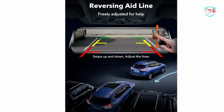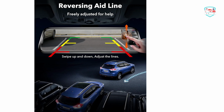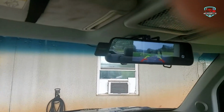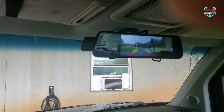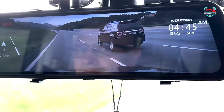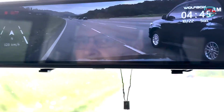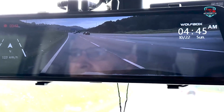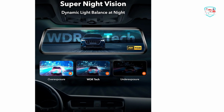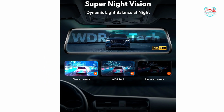Parking Monitor and Super Night Vision. After connecting the WOLFBOX hardware kit, an extra purchase, you can activate the parking monitoring mode, which provides enhanced security and peace of mind for your vehicle when parked. No more worrying about potential accidents or thefts while you're away. The WDR Tech balances the lights, providing clear visibility when driving at night.